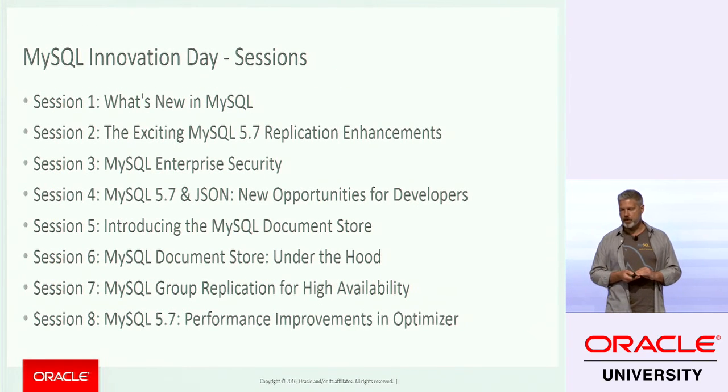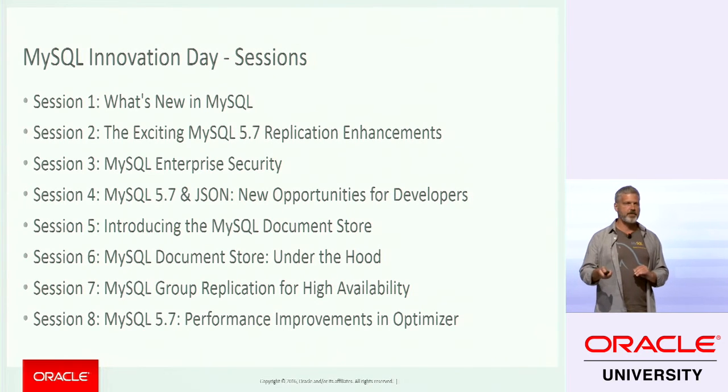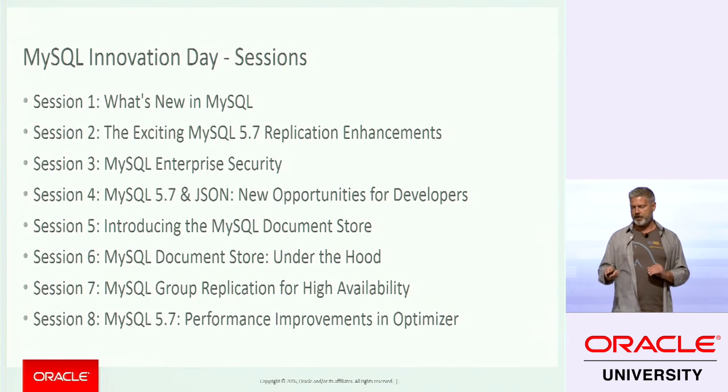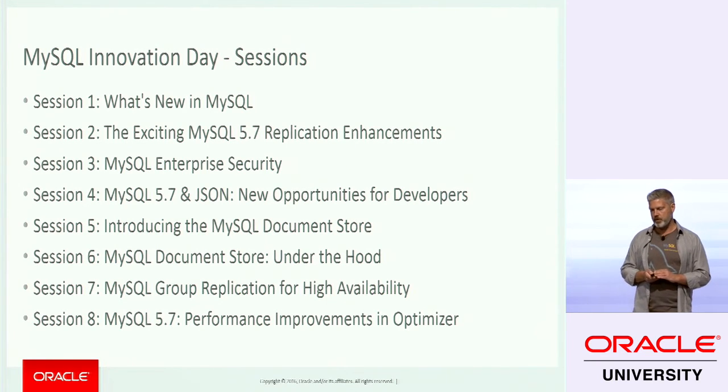Okay, so let's look at the sessions today. What's new in MySQL? That's going to be Gade. And then we have basically an in-depth of MySQL 7 throughout the day, different aspects of some of the things that I mentioned, some other things that I haven't been talking about, like the optimizer and so on, for example.